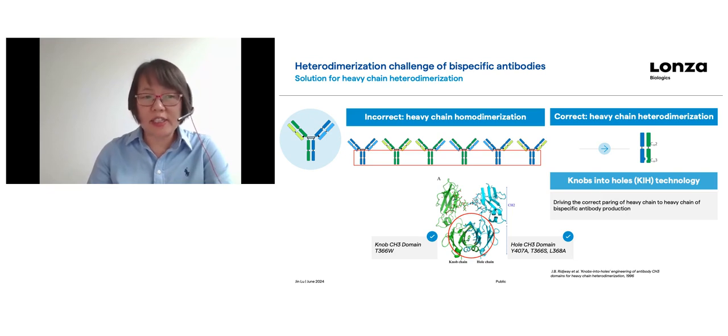Despite their advantages, generating bispecific antibodies can be challenging. For example, as I show here, in the classic 4-chain bispecific IgG, instead of correctly assembled product with blue and green chains pairing nicely, incorrect pairing can occur, where blue chains pair with blue and green chains pair with green. This can reduce the yield of correctly assembled product and increase the cost of goods.